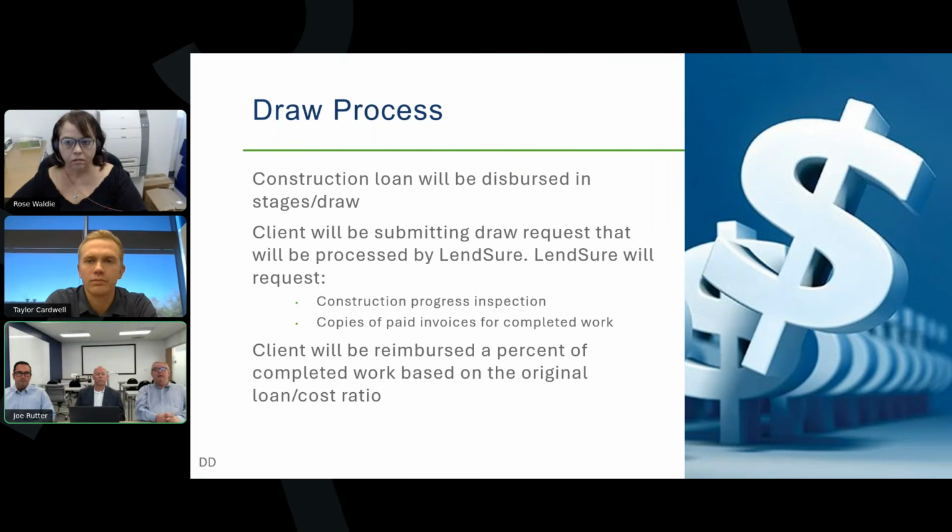I've seen money sent in 7 days, because it took 6 days for the investor and the inspector to agree on a time to go out to the property and meet. But once that's done, they send us a report and we wire the money out the next day. Again, like it says here, we're going to request a construction progress inspection, which is what I was just saying. The inspector will go out there and do that.